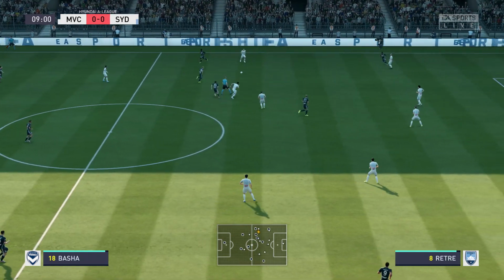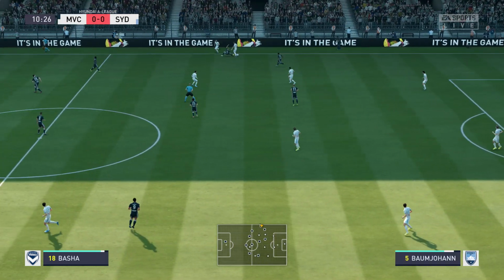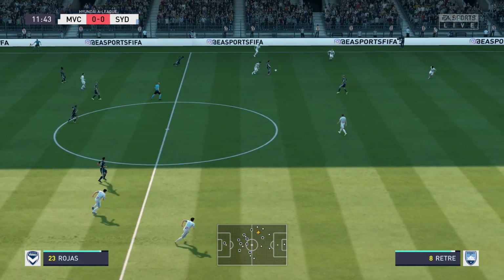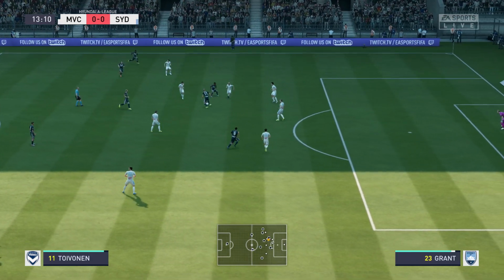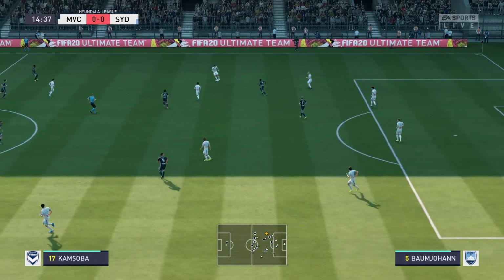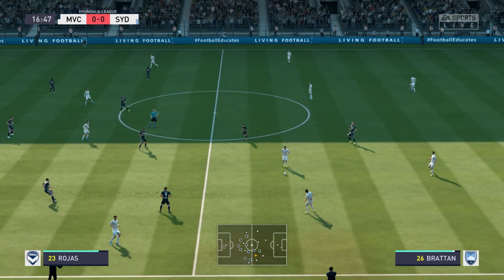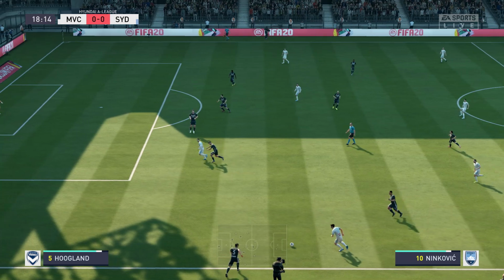Traore. Bit of space to go forward into with the ball. It will be their throw. Able to make the interception. Ola Toivonen, excellent interception. Now Grant. And King. It's good work here in terms of possession. Can they find the final pass?